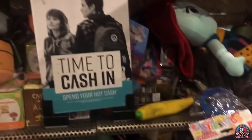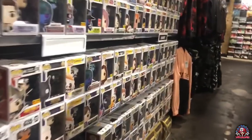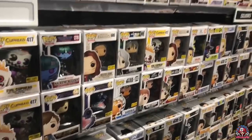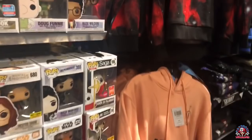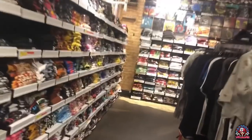Some plushies. Another big Pickle Rick plush. Looks funny. Very cool looking. I like this right here, Wonder Woman. That's nice and exclusive, con exclusive. Very nice looking. I think we're going to end up picking up a few shirts here also to match for fun, just for the family.